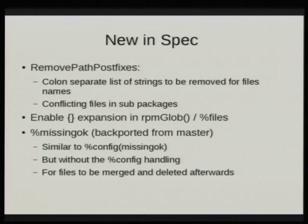And another thing that's actually not in the release, but we've backported it, is for the glibc people. We basically promoted missing OK to being a full file attribute. Before this, you could have a config missing OK, which means you have a config file that you are allowed to delete, like in the httpd.d directory. And of course, you may want to delete the file. And the nice thing is with the config, as it is a config file, it's not restored on update.